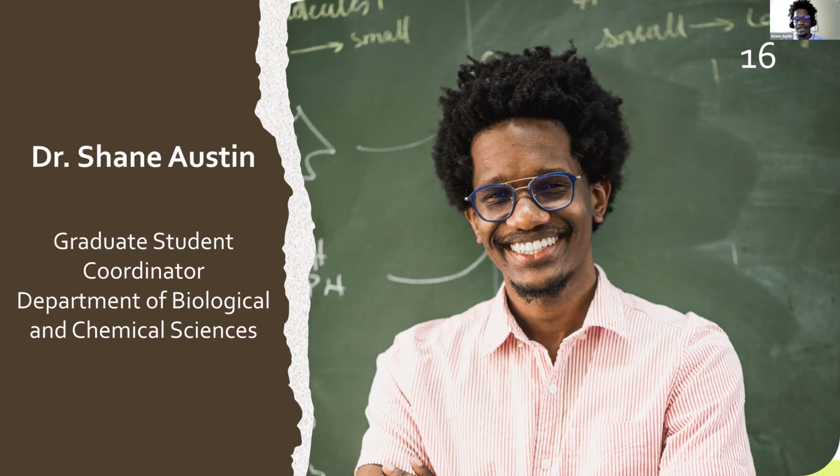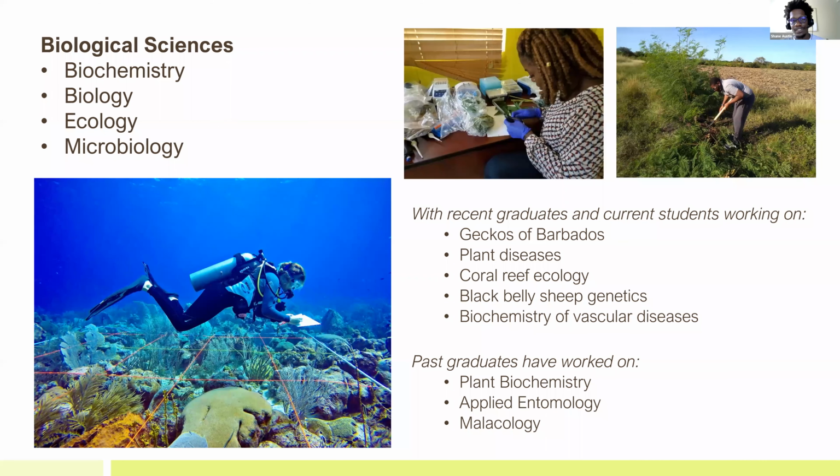As I had said, your biosafety program is our only taught master's, and we're very excited to have this in the department because it complements our research offerings well. So here you see an image of one of our students who's actually carrying out field work. She's in the ecology stream analyzing corals in one of her experiments, but we've had persons in a wide variety of experimental settings from biochemistry, biology, microbiology.